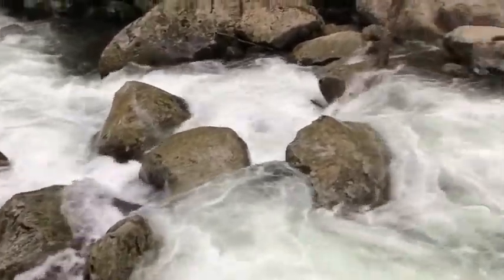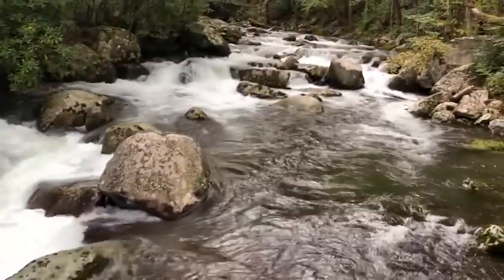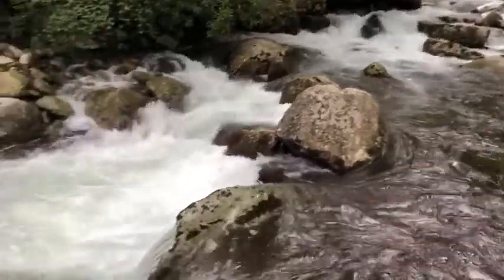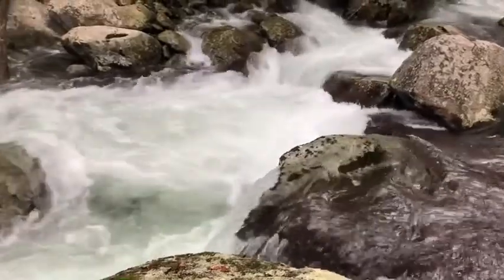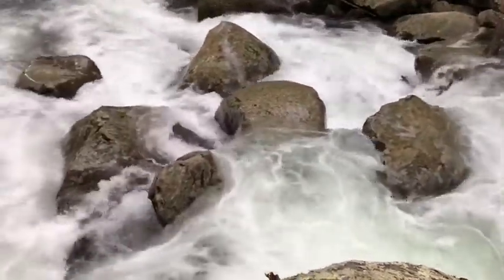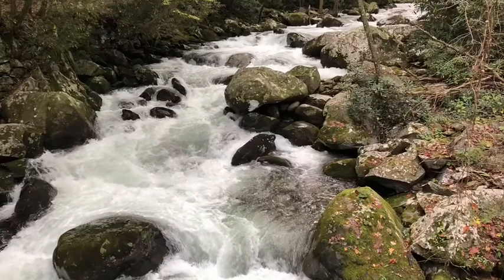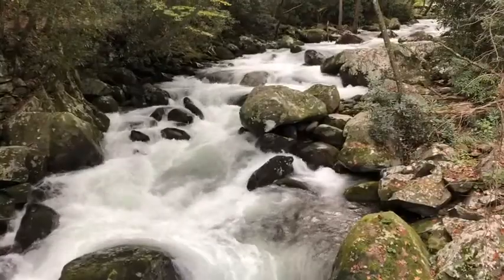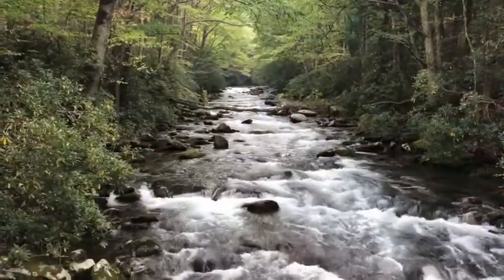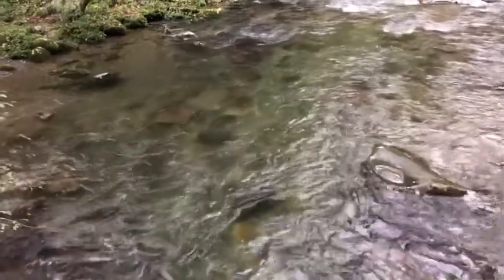The sheer power of this, man. This is lots of water. Campsite 37 in there, I think. Crystal clear water.